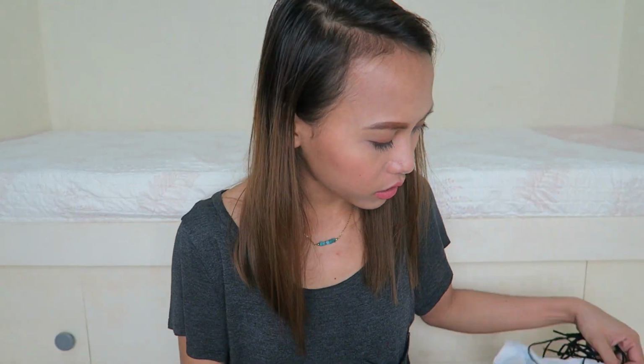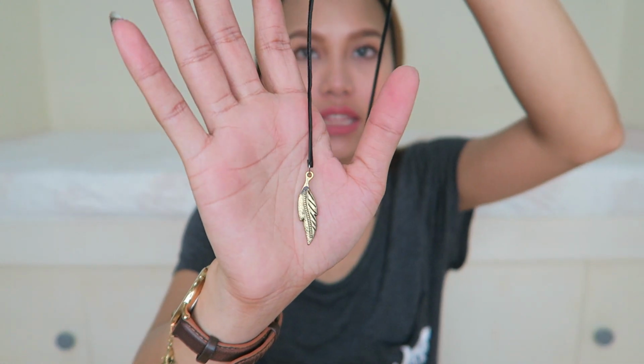And then you guys, she gave me chokers. She gave me 2 chokers. Asa na yung isa? No, not 2, 3. She gave me 3 chokers. Wait. Okay. So, she gave me this one. Hala, sana pala ito yung sinuot ko. Black, parang string lang. Tapos, meron siyang leaf na design. And maganda siya kasi gold siya.